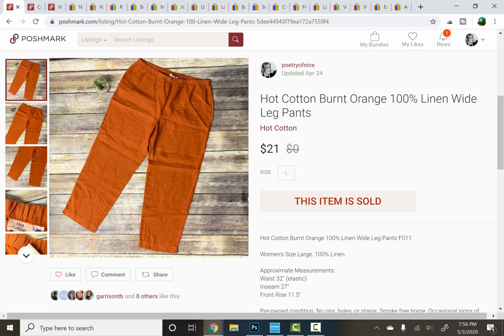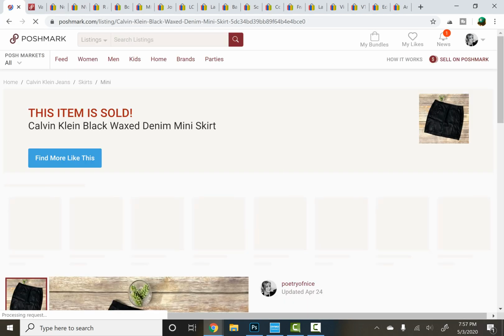It used to be like a quick sale. And they definitely have a lag and look style. So lag and look is definitely a word that I would use for these. But these are just a 100% linen wide leg pant, cool burnt orange colour, sold for $21 on a best offer. I find their bigger sizes tend to do better as well.